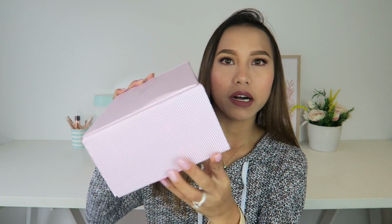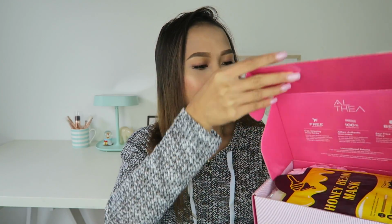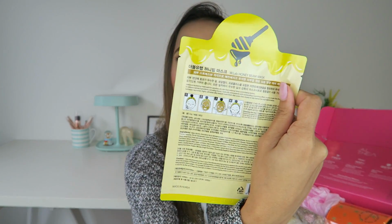So I'm gonna start with this small box right here. Ang cute ng box nila. So, meron siya mga lines dyan. And it matches my nails. Yan. So, first box, it looks like that. And meron ditong Honey Beam Mask, Intensive Nourishing Mask Pack for Sensitive Dry Skin. I'm not sure kung ganyan talaga yung kulay ng mask, pero tingnan natin. Try kong mag-vlog kapag ginamit ko yan.